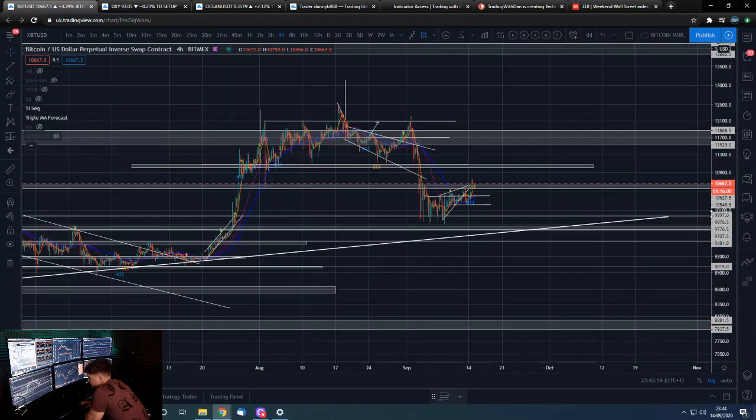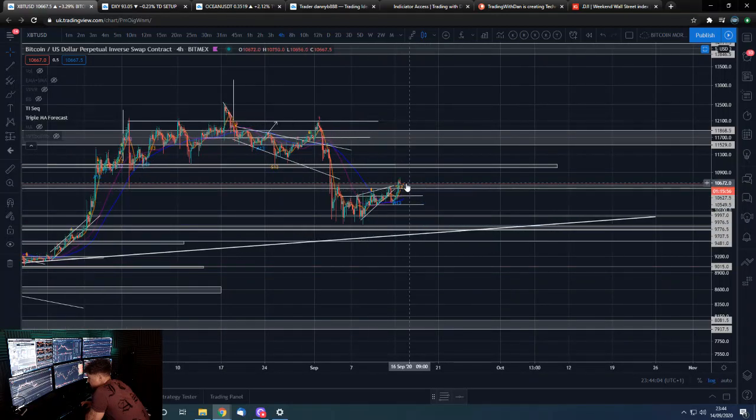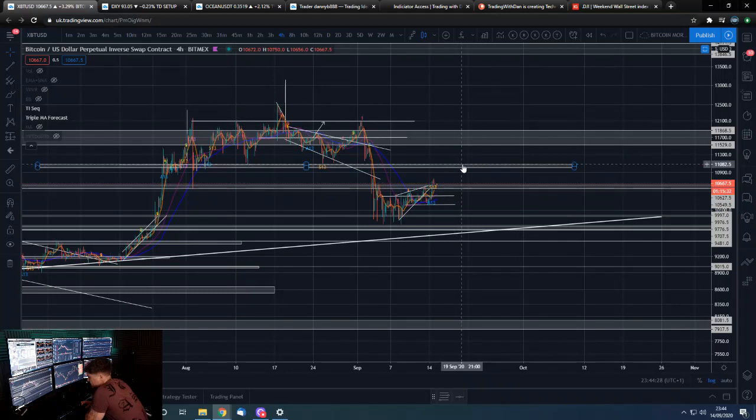So it is looking good. Obviously, people looking at the market in here are going to be a bit wary of where we're going, because of the significance of this horizontal here. But once we take that out, it will be onwards and upwards. So this level is very important. I don't expect us, unless it's like a wick break above here, then come back down and make a move back to around 10k and below. If we get back above here and hold above here, then it will be onwards and upwards.